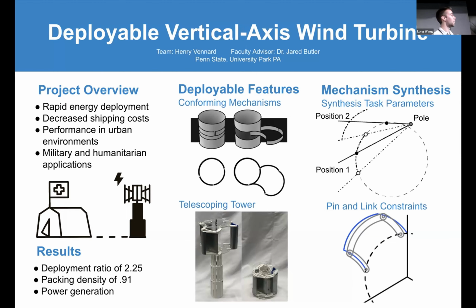So as you can imagine, this is aimed at providing power in military and humanitarian applications. A next generation device you can picture being packed into a shipping crate and then shipped off during the next earthquake or hurricane and quickly set up to provide power where it's needed the most.